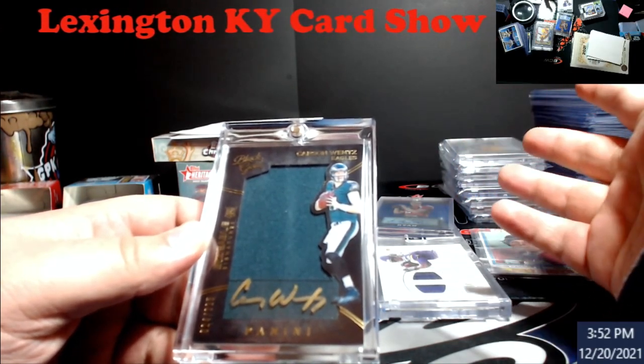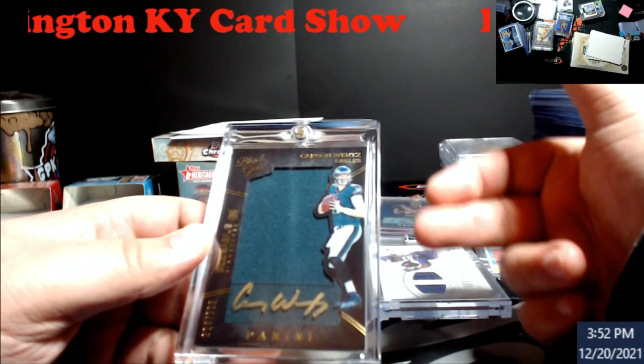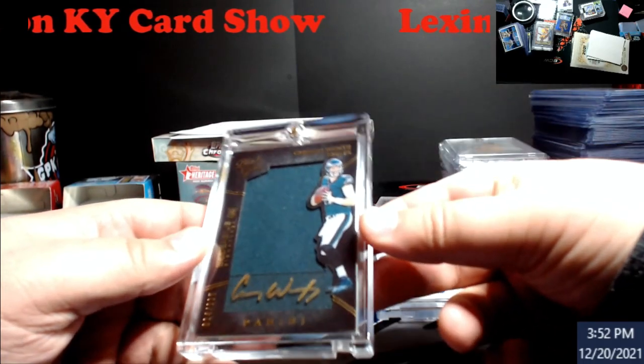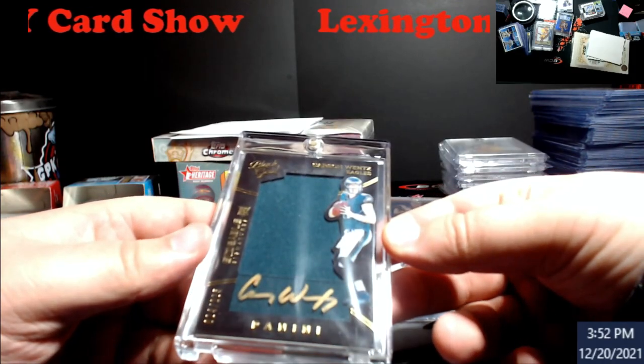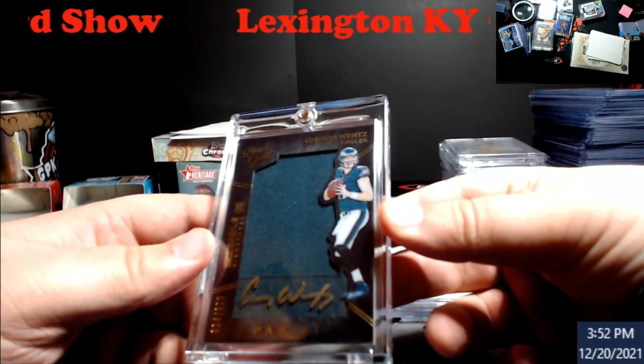I said, that dude's going to do something. Wentz, I've been noticing with the offense he's been put in, and having a very, very good running back with Jonathan Taylor, he's not doing bad. So I picked this up, being close to Indy. I might go in a repack, but black gold out of 225.